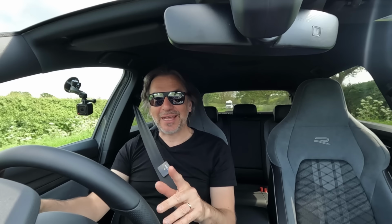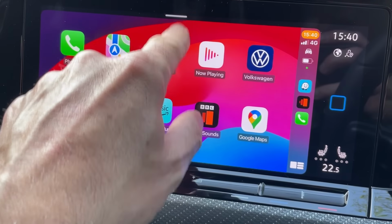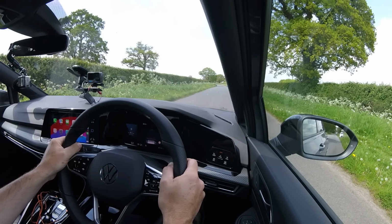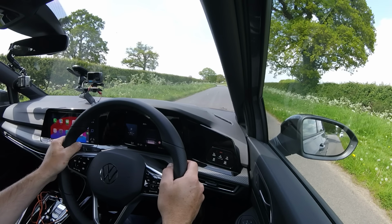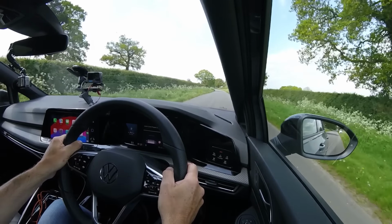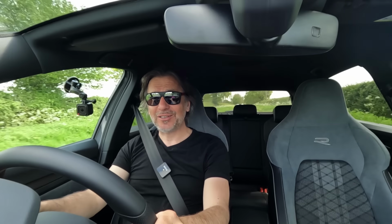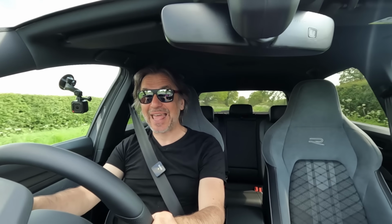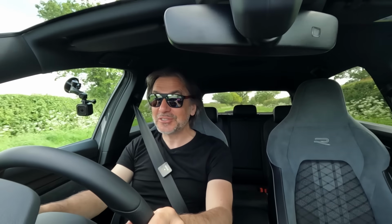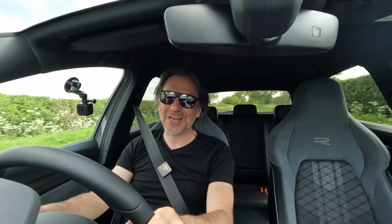Okay, I just want to demonstrate launch control because this is a four-wheel drive car after all. So we've got ESC in sport, we're in sport mode. That's all we need. There's nobody around, front or back. And foot on the brake, throttle down, launch program active. It doesn't exactly fly away from a start like an R does because it kind of bogs down. There's so much grip from the Bridgestones and from the four-wheel drive, it just can't really launch that well. So yeah, it's got launch control, but I wouldn't really use it if I were you.